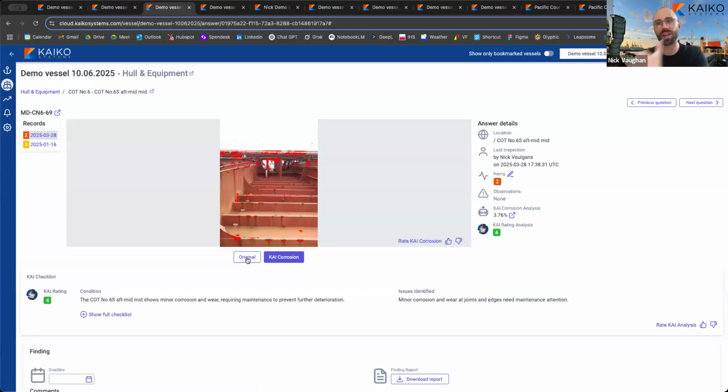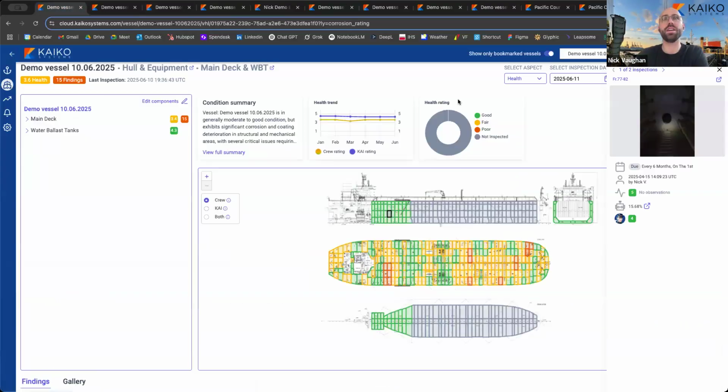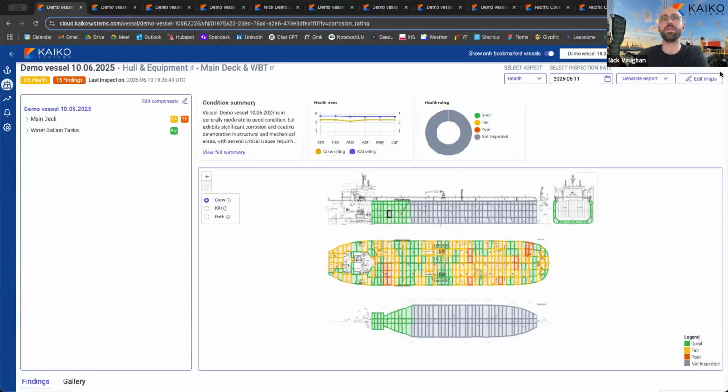So again, instead of having to check each item individually, at the highest level of the vessel, as you can see here, we could compare crew rating. We can also compare the AI assisted rating. In this case, actually rated with a higher rating than the crew, which gives you that objective viewpoint as well, or the comparison of both to show you effectively the worst rating, to really enable your shore team to understand where they need to look further. And we can also do the same with the corrosion analysis.